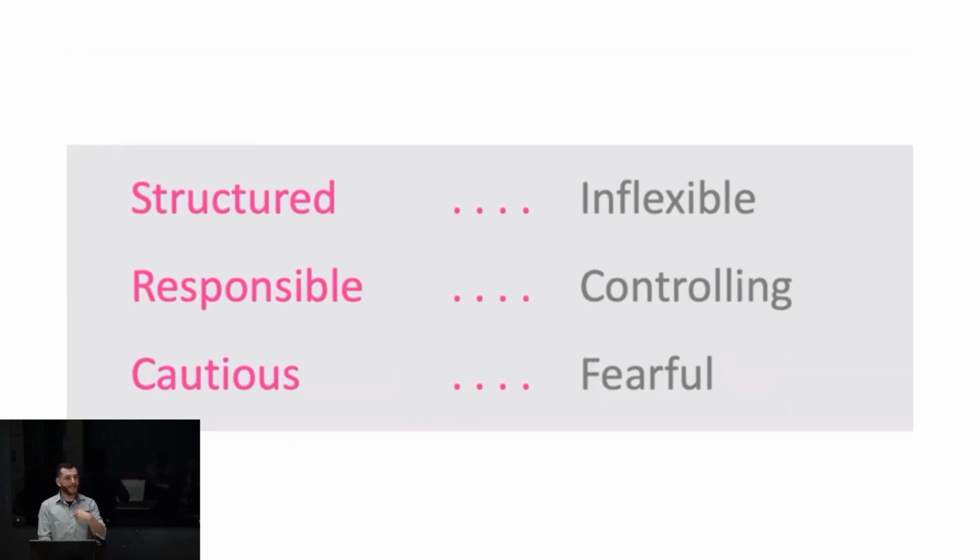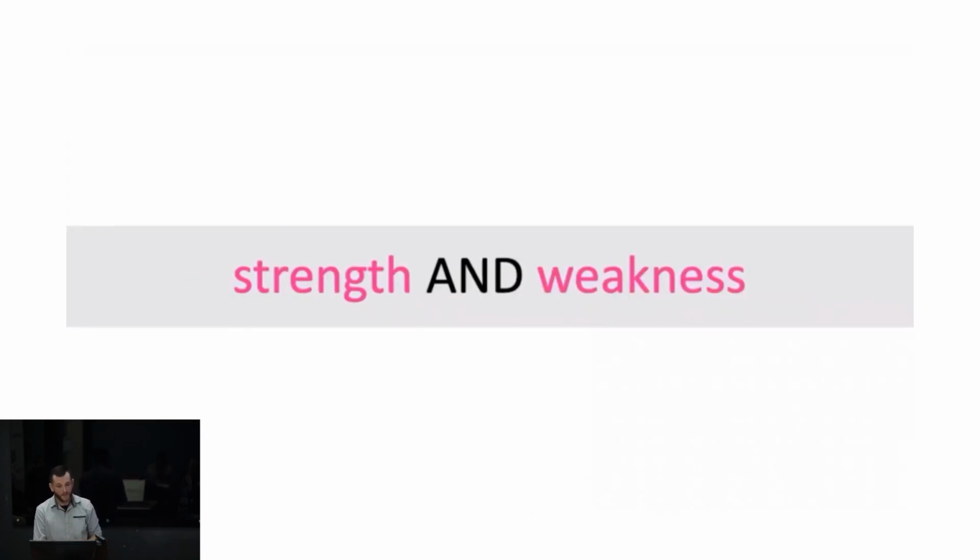So we have a tendency to take these strengths and weaknesses that we find at times and make them into weaknesses or make them into strengths, and it's up to us to choose. Strength and weakness, they go together, right? Spontaneous is a strength, impulsive is a weakness. They're together.